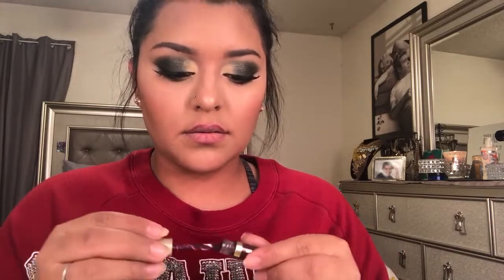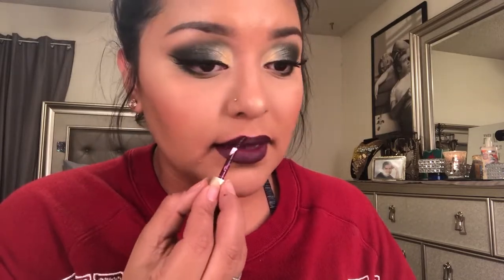For this one, I'm going to go a little bit darker, you know, the holidays and all that, end of year, with this kind of like a burgundy color. I'm just using a NYX lip liner and then the Stella. See, that's a pretty color.